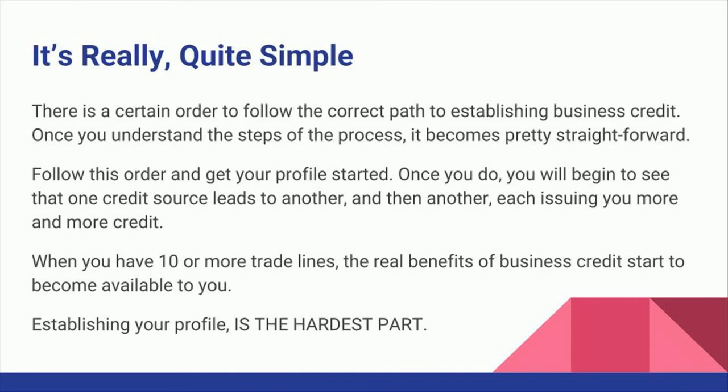There is a certain order to follow, the correct path to establishing business credit. Once you understand the steps of the process, it becomes pretty straightforward. Follow this order and get your profile started. Once you do, you will begin to see that one credit source leads to another, and then another, each issuing you more and more credit. When you have 10 or more trade lines, the real benefits of business credit start to become available to you. Establishing your profile is the hardest part.